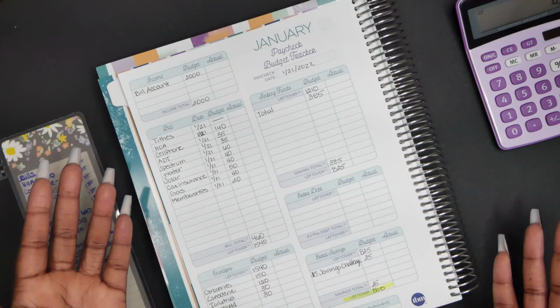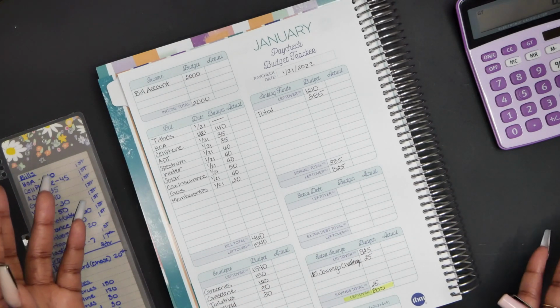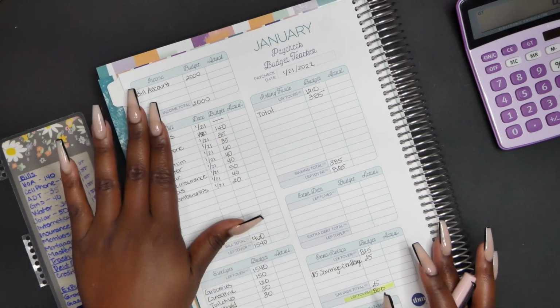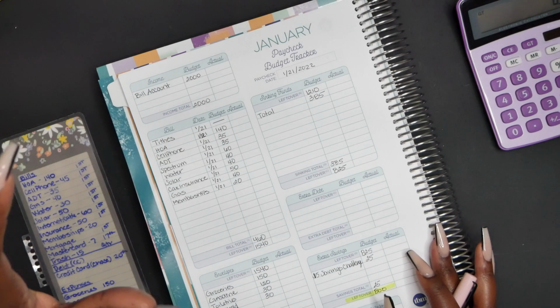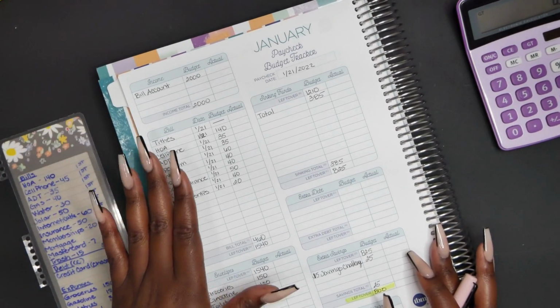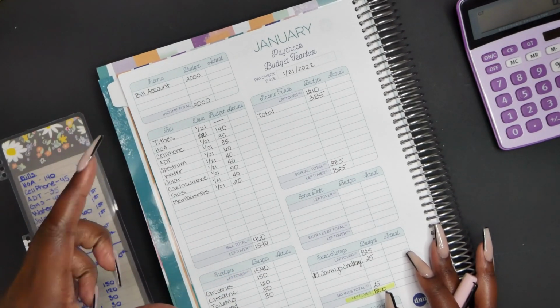I'm not sure if you call it anything, but I am a half paycheck. I don't know. I just save half of the bill every paycheck. So this is essentially a standard amount that I will be taking out every single week or every time that I'm paid.